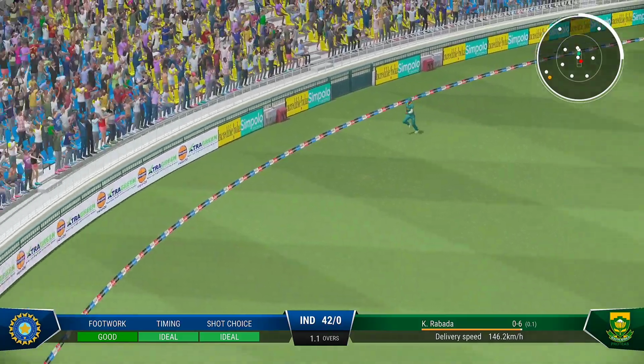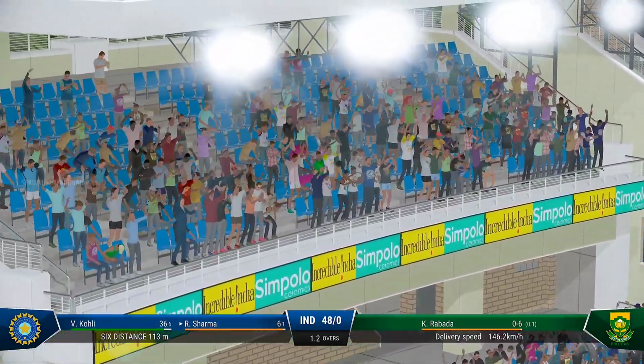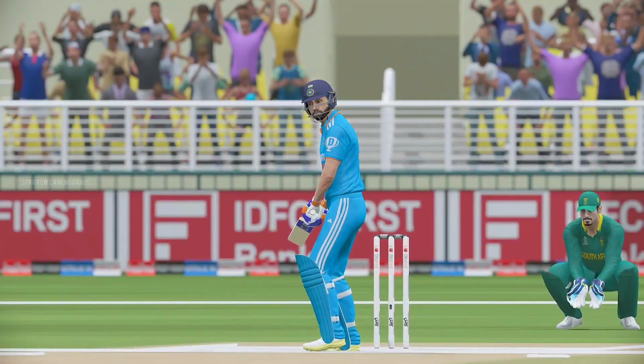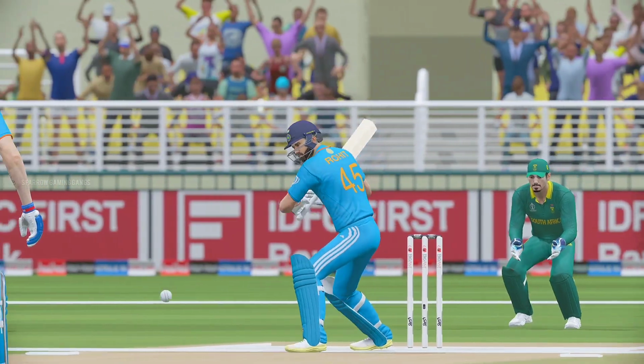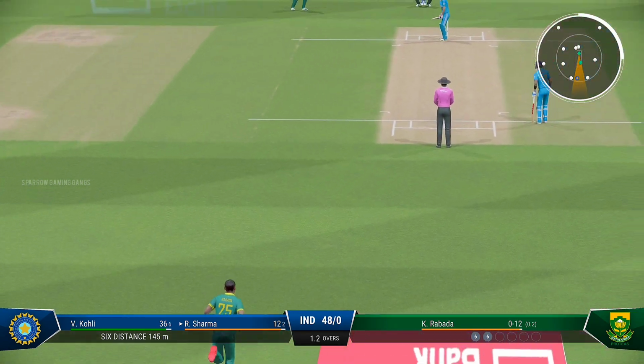Middle that one. Great timing. That was timed very, very well. Great shot. Driven down the ground and flew over the boundary. Wonderful batting at the moment. Back-to-back boundaries, putting the pressure on the bowler to respond.